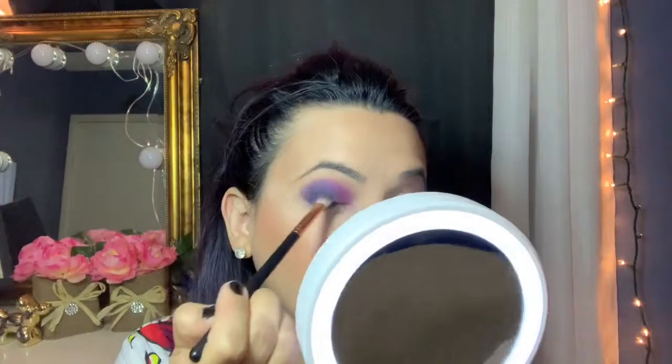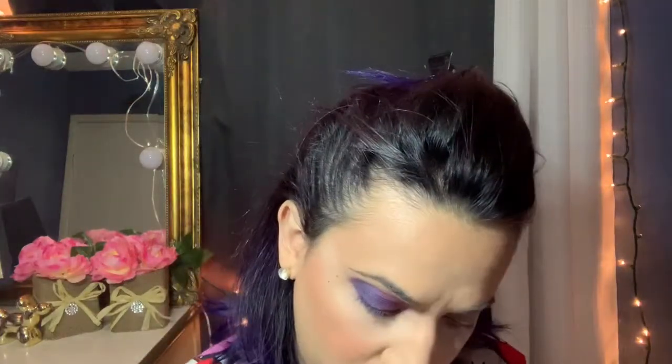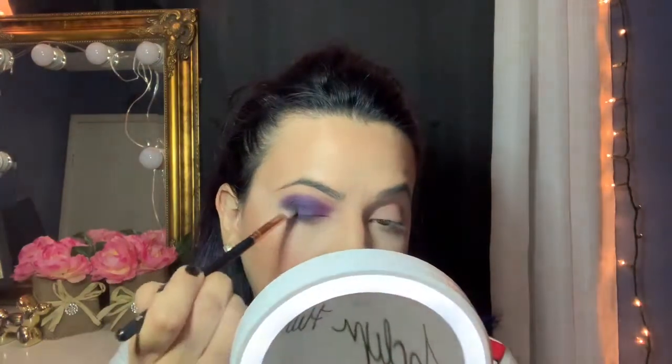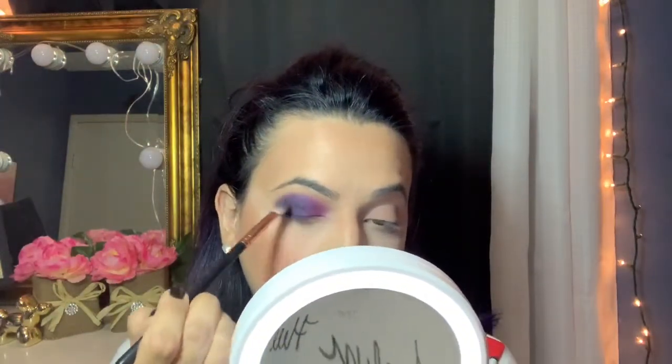What I want to do is make it look like an ombre effect, where it's going from a dark blue to the purple, and there are no harsh lines. So I'm just taking my time blending it as much as I can. I keep grabbing more eyeshadow and tapping off the excess and working out the color here. I kept grabbing more because I wanted to make it look a little bit darker and a little bit more smoky.